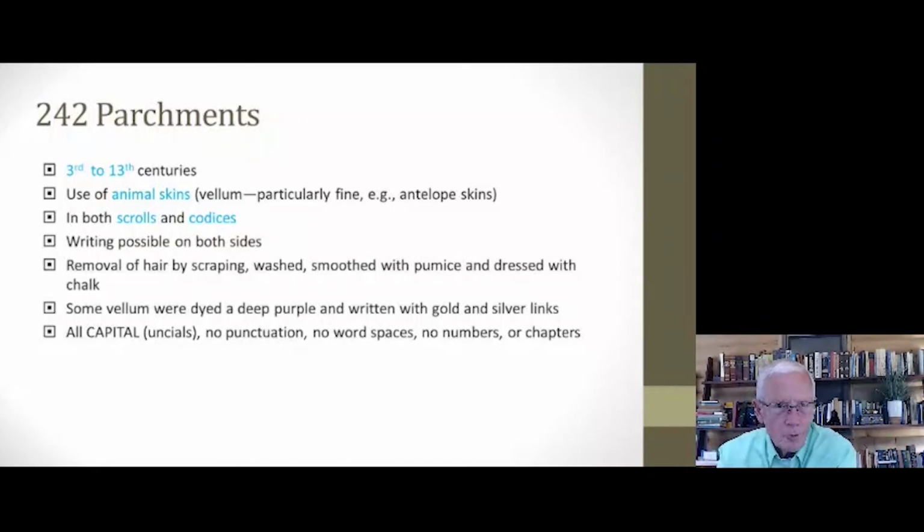Some of the vellum was dyed with a very deep purple and written with gold and silver ink, but you may find this humorous. Some of the scribes objected and thought this was importing some worldly stuff into the transmission of the New Testament. Now again, the parchments, 242 of them, were all uncials, capital letters. No punctuation, no word spaces, no numbers or chapters.